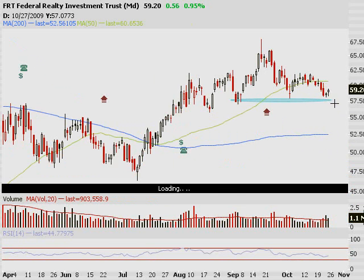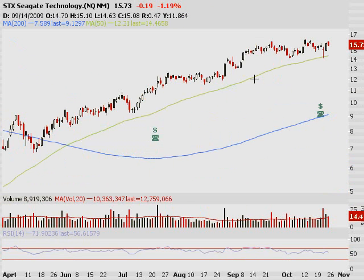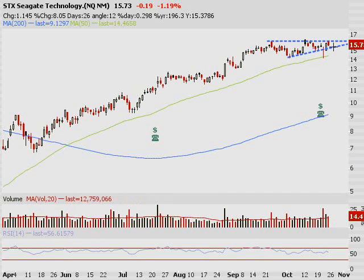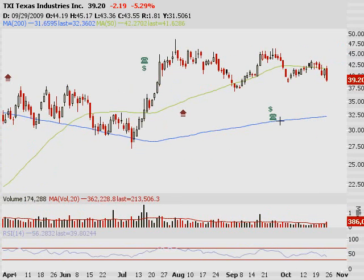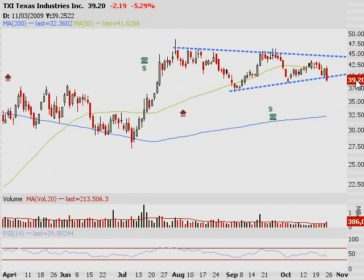This week's patterns include Seagate Technology. I'm a big fan of the old memory device makers, and you can see the pattern here. Looking for a breakout above about 16 and change, call it 16.25, to buy that. TXI, I like what this guy's doing here, and as of Friday, that's a clean break to me, so that's a good-looking short.